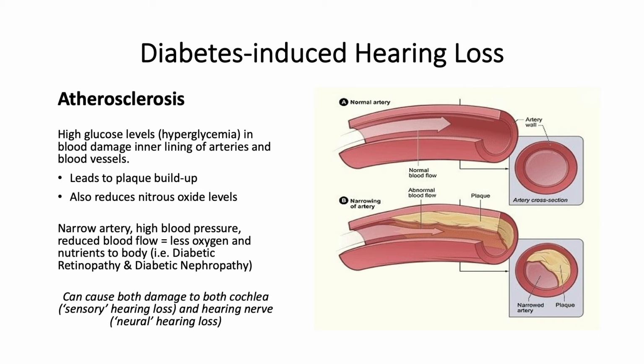So arteriosclerosis is the same pathophysiology which leads to diabetic retinopathy. That's when the blood vessels to the back of the eye, the retina, are damaged and diseased, and it can cause impaired and blurred vision. And also it's the same pathophysiology as diabetic nephropathy. So the blood vessels that go to the kidney get diseased, they reduce blood flow, and you can get disease of the kidney.